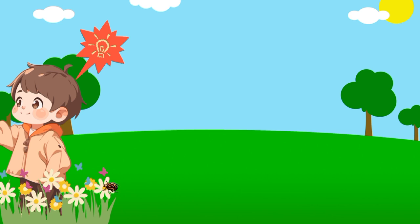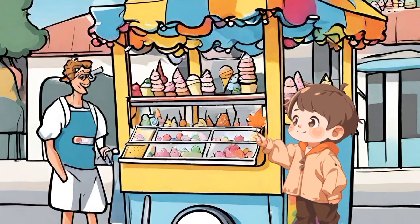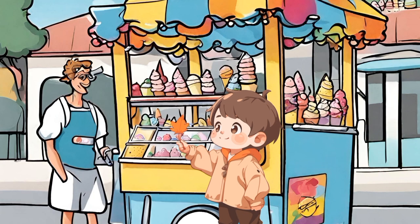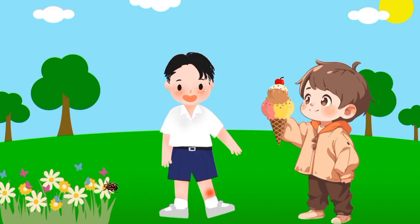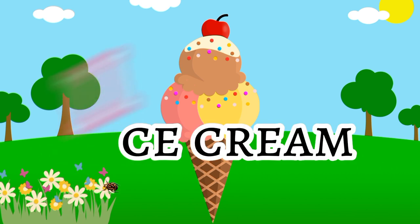The friend had an idea. Idea starts with the letter I. He went to an ice cream shop and bought an ice cream. Ice cream also starts with the letter I. He gave it to his friend and the friend got really happy. I is for ice cream.